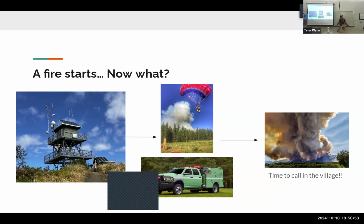Now, if we did our job right and we were able to catch it, then we wouldn't move on to the next stage. But let's say that it was brewing for a little too long and the fire weather was not great, and it catches and it gets big, and that's when we call in the village. That's when it becomes a project fire.